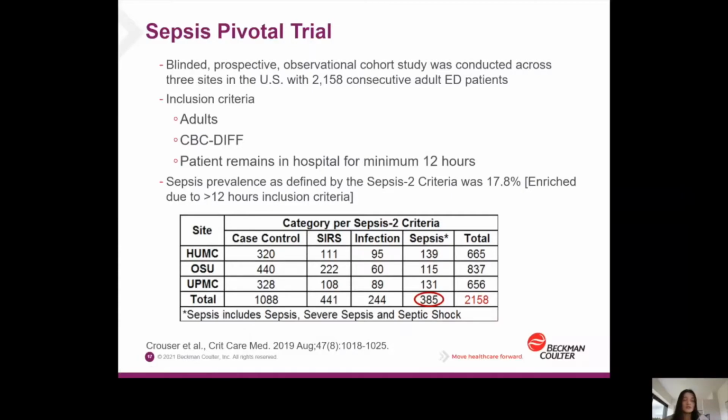So the inclusion criteria were that they were all adults, they had to have a CBC with differential ordered, and the patient remained in the hospital for a minimum of 12 hours. And sepsis prevalence, as defined by the sepsis 2 criteria, was 17.8%. So in this entire population, they had 385 septic patients.